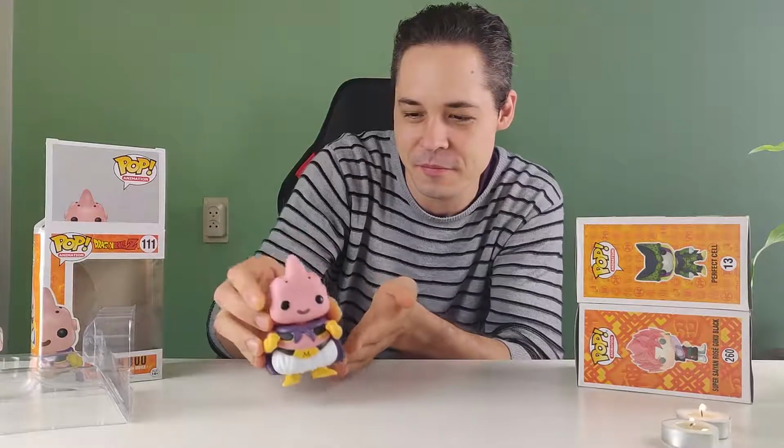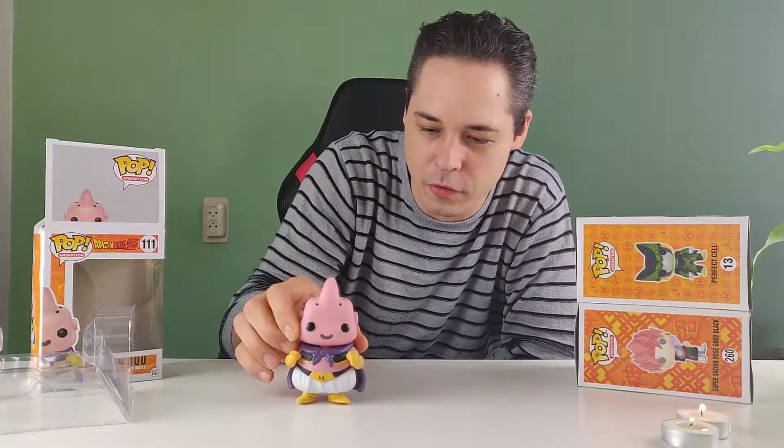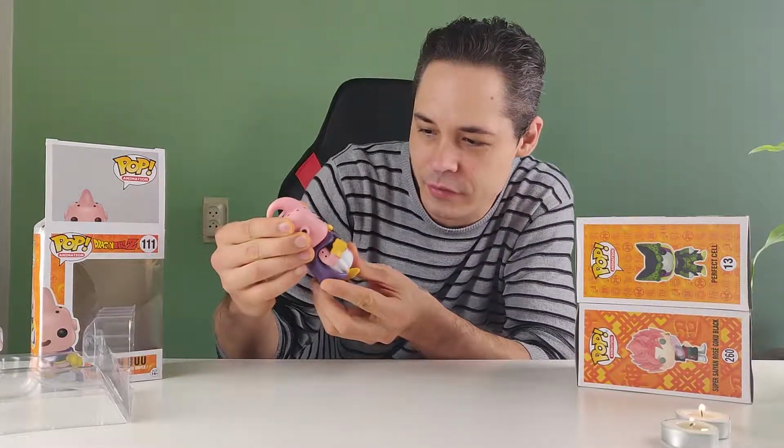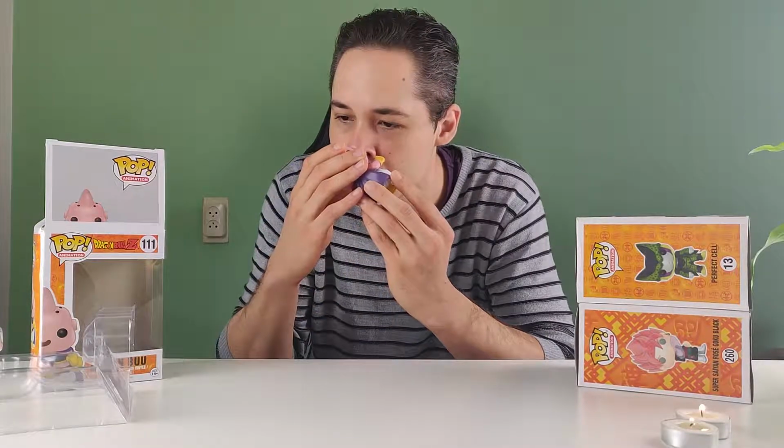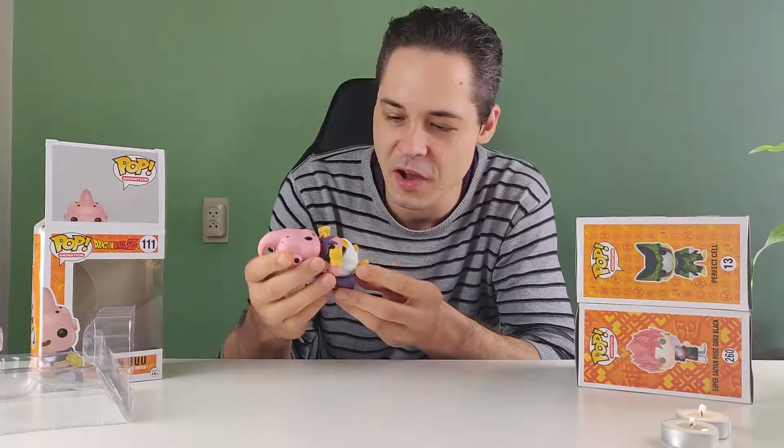Majin Buu. He can stand still and doesn't fall off that much. So yeah, it's looking like Majin Buu. Can it turn its head? No, it can't turn its head. It doesn't smell that much, just a little bit of plastic, but not that much. Yeah. Awesome. This one is very cute. My number 1 I wanted to buy.